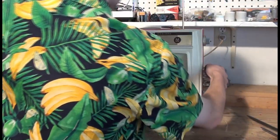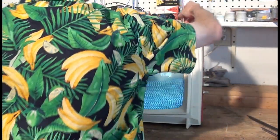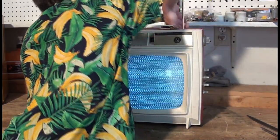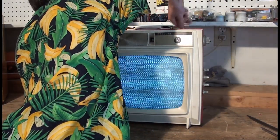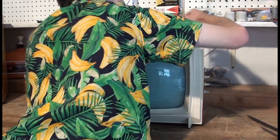Alright, so the set works. The antenna's not out of good. I don't think it pivots either. I think it does. Oh yeah, it pivots. Actually, no, it doesn't.